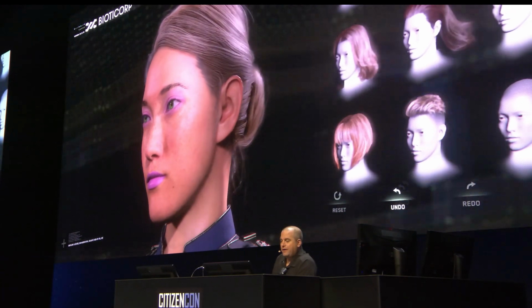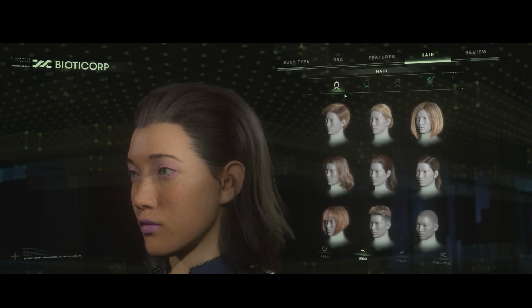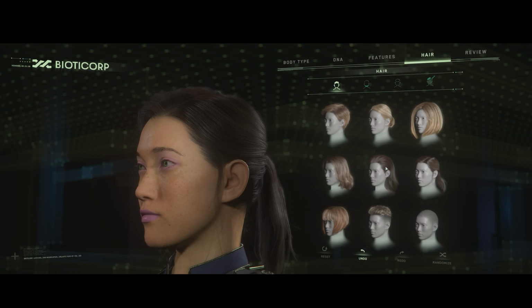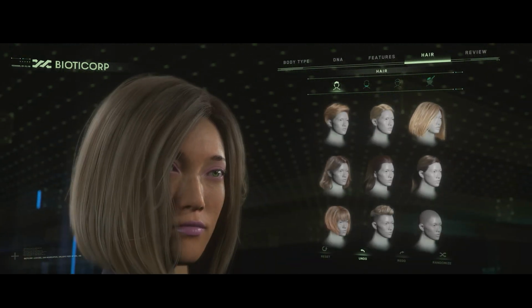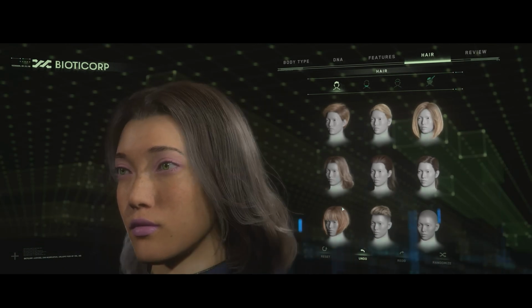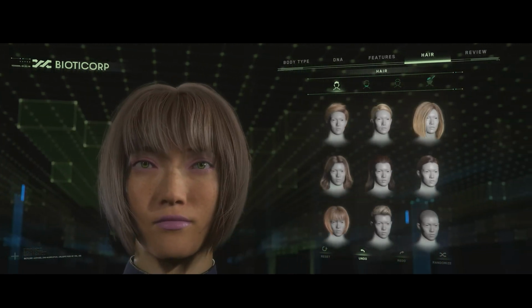Same thing on the hair. Again, we've got a whole bunch of different hairstyles. These will all be shared between the 2 body types, but for this particular demo, we've got the ponytail, we've got the slick back kind of look. I'm not finding one I'm really digging yet. Ah, yes, now we're talking.